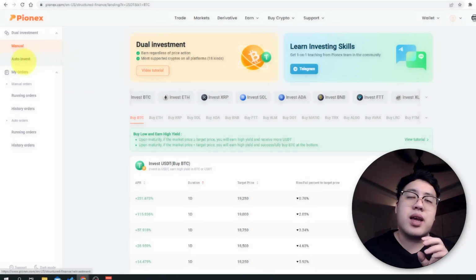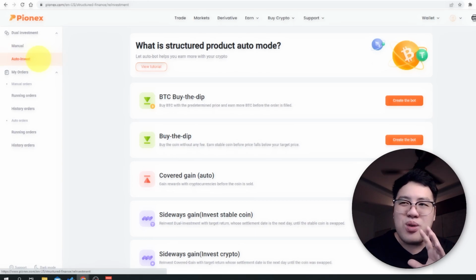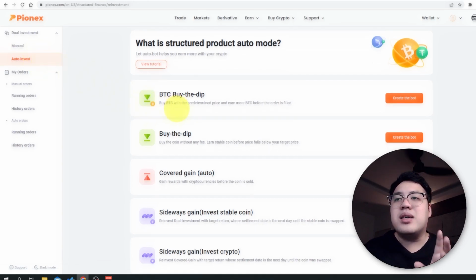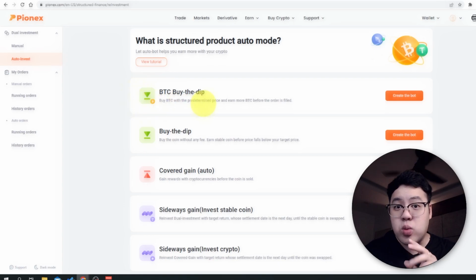This one. Can you see here? If you click on it, it will be much simpler, where you can see all sorts of products available for you in this Pionex exchange. Today I will talk about ETC buy the dip. This one, the first one.